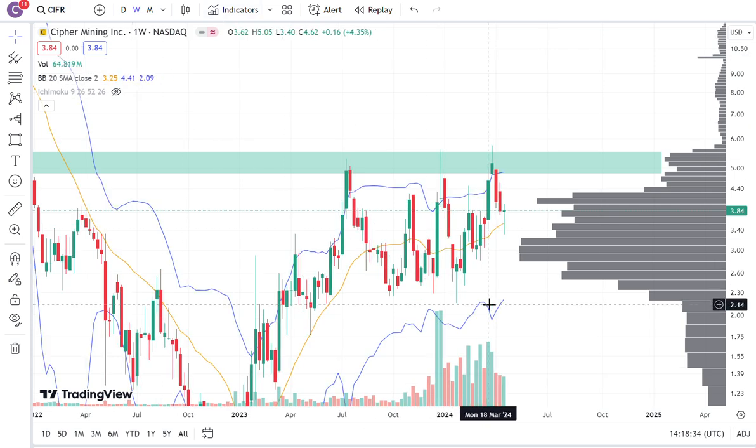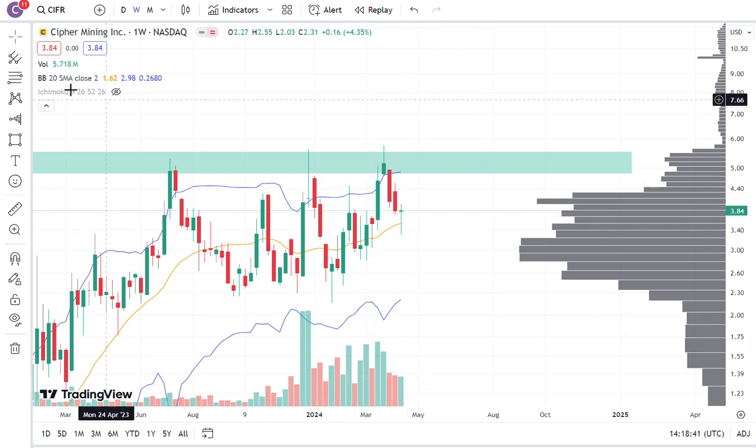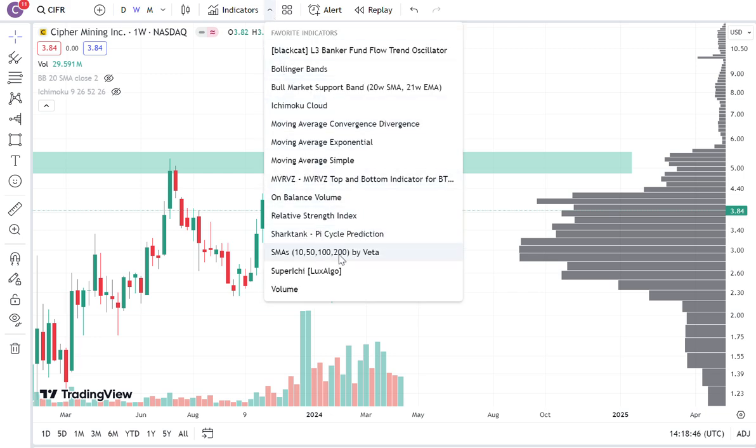And a couple other things too. If you look at the Bollinger Band, you can see that the 20-week moving average has just been pointing up, and price just bounced off of the 20-week moving average, right? Let's go ahead and take a look at the rest of the moving averages here.